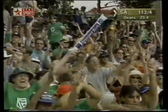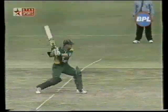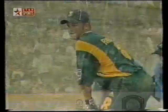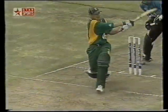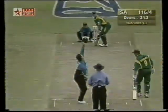Now this is a fine stroke. And what has happened here, Rhodes is starting to pick the pace of Harris. He holds up the pace here, he's leant back and whopped him straight over square leg. What a fine stroke. But it's the pace that he's getting used to now. You see he's leant back and hit it. He hasn't gone on the front foot. Good shot. He's not going to die wondering, Chris Harris, that's for sure. Nice, 9.